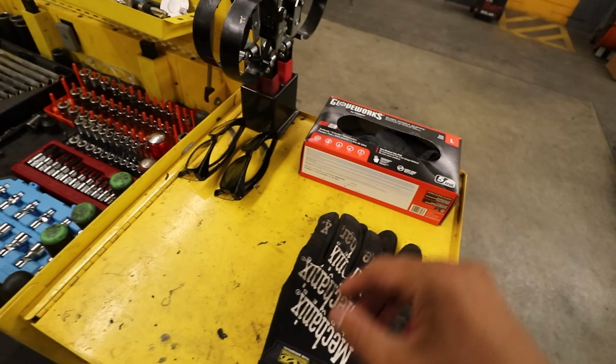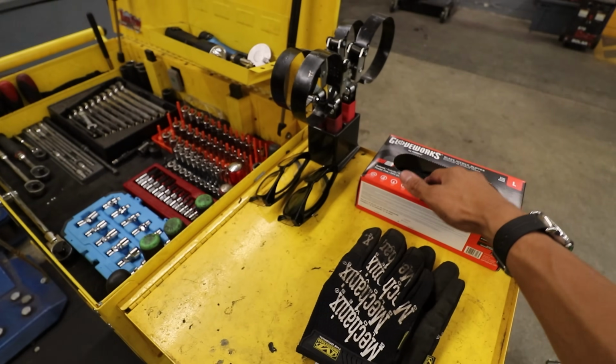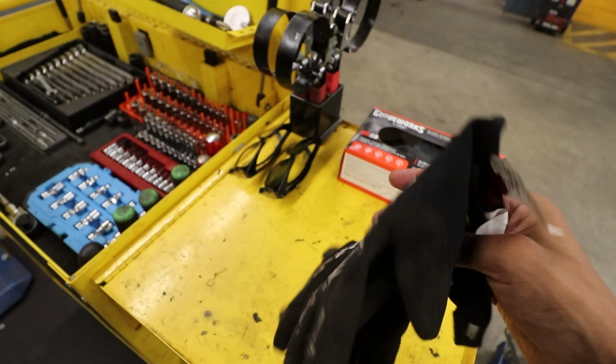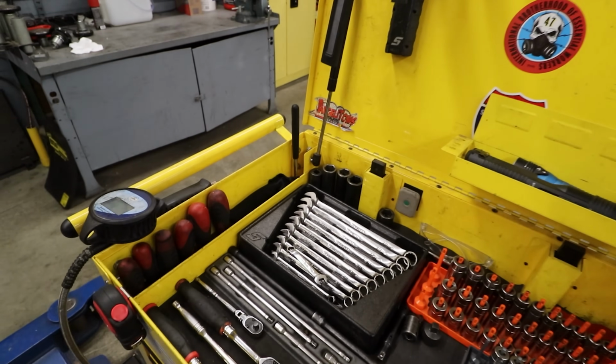Disposable gloves. Mechanic gloves are really nice for when it gets hot and I'm doing these inspections. I don't like having my hands all sweaty in the latex gloves, so it's nice to have these fabric gloves. Keep your hands a little bit cooler when you're not really dealing with oil and grease and stuff, and you're just grabbing stuff, crawling underneath the vehicle.